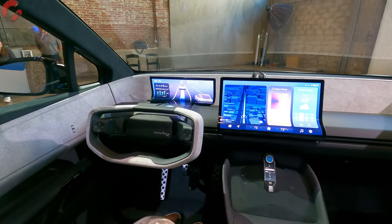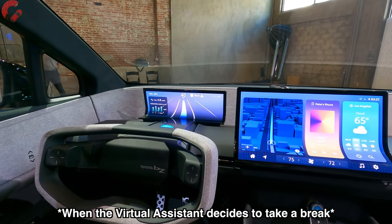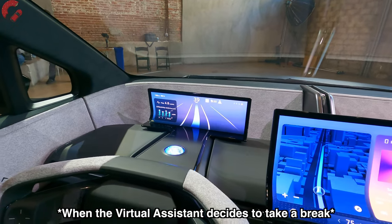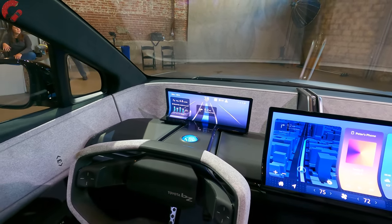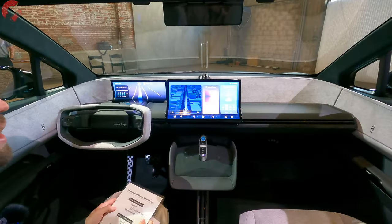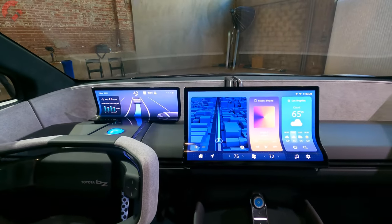Autonomous driving. Hey, Yui. Air conditioning.